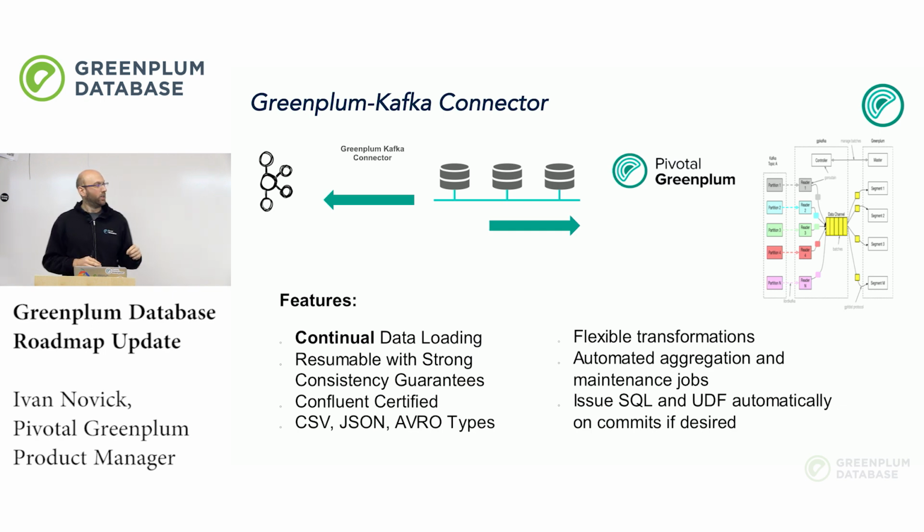Our integration is Confluent certified, and with that, we also support various data types like Avro, CSV. Avro has fancy things so that you can do schema evolutions. So as the schema changes for the data, you can continue to bring in data into Greenplum.